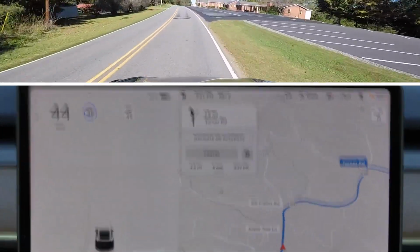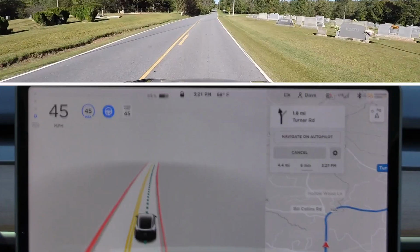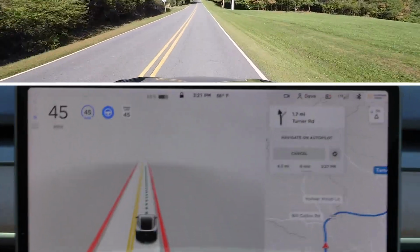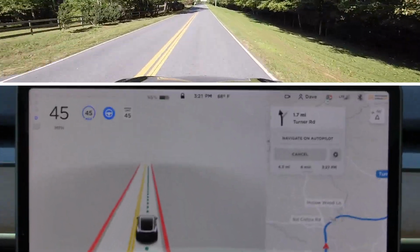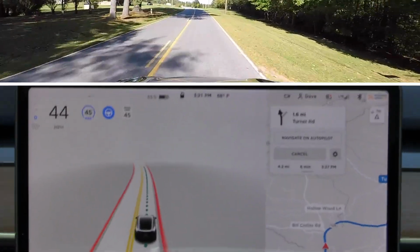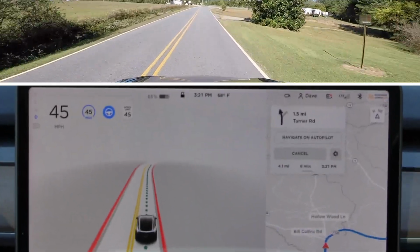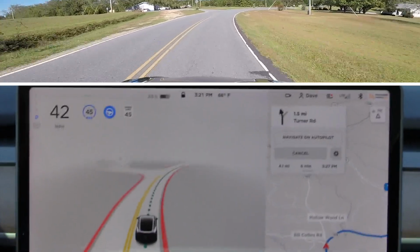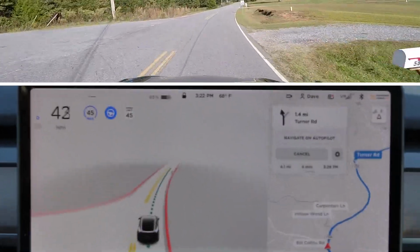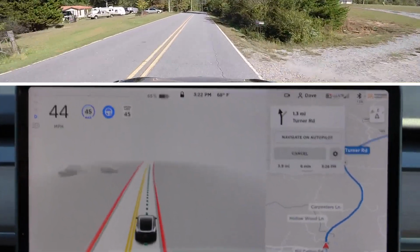Whoa, get over there, buddy. I took that. The guy was over in our lane, as you saw. That's country driving for you. I'm pretty sure most of these people should stay on their side of the road, but for whatever reason they are all over the place. The car started moving to the right, but I took over just to be safe. Remember, I am the safety driver and the training officer here for the beta software. So I've got to make sure that the beta software is driving properly. That guy was in our lane and he moved over. It's real common here in the country that people are all over the road.